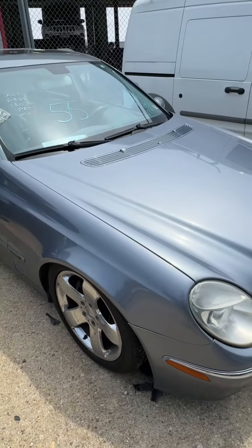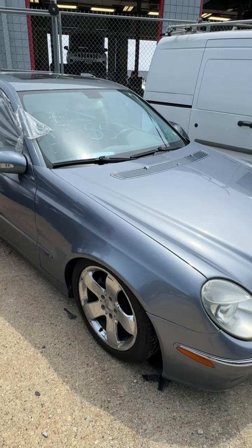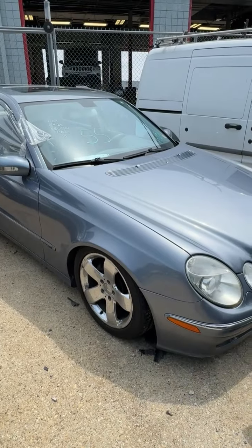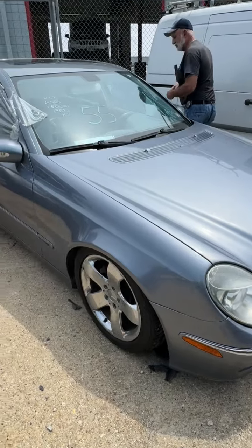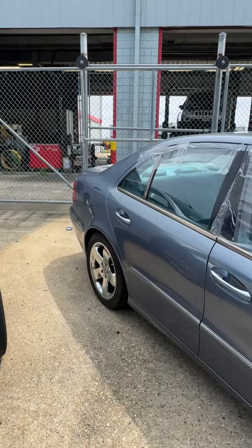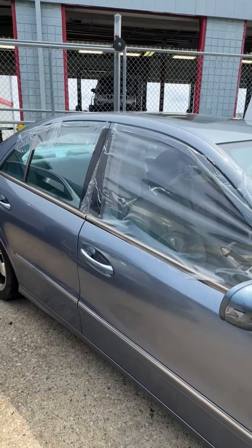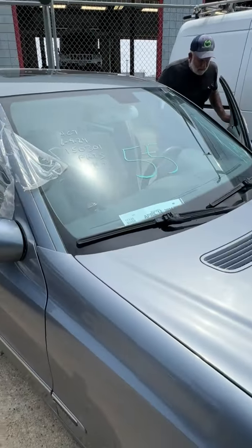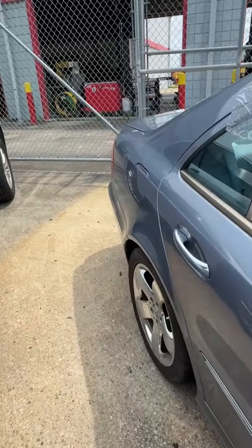2003 Mercedes E320. No key on the Mercedes. Actually, he has a key on it, yep. Got the tape on the windows. Glass is there. Just issues with it. Had temporary tags from this year out of Texas.